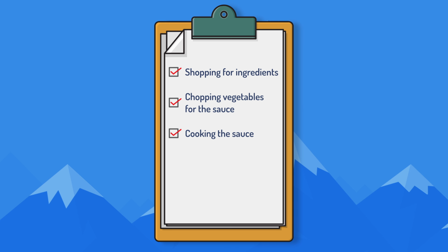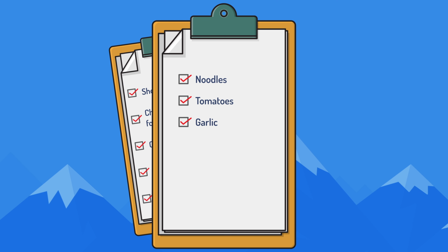First would be for the team to discuss the steps involved. Team members list steps such as shopping for ingredients, chopping the vegetables for the sauce, cooking the sauce. Also, chopping vegetables for the salad that will accompany dinner, making garlic bread, and so on. Another way to unpack making a spaghetti dinner could be to list the ingredients that will go into the meal. Noodles, tomatoes, garlic, onions, butter, bread, lettuce, and so on.